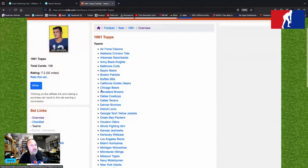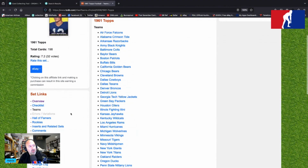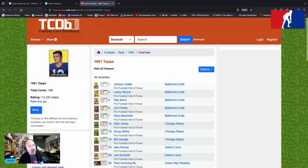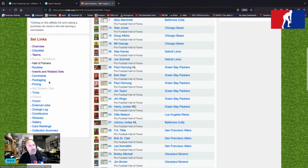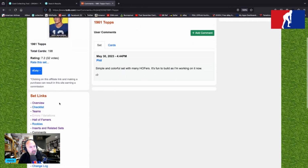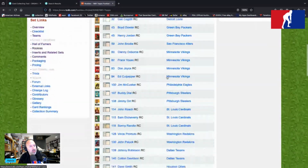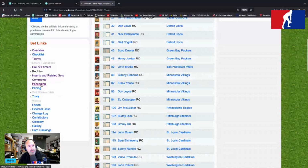The teams depicted here, there's a lot of them because there are inserts and other stuff here. So the inserts include flocked stickers, they say. I don't know what that means, but Hall of Famers, 42 of record, some big guns in there. I don't want to name the teams because there's a lot of college teams in there, and that gets kind of cumbersome. So simple and colorful set with many Hall of Famers. It's fun to build as I'm working on it now, says Phil. 2023. Hopefully you're done, Phil. And kumbaya to you. 61 records of rookies according to TCDB, which varies from Beckett. Who do you believe? So much information out there.